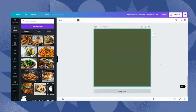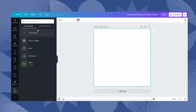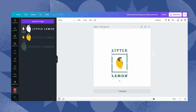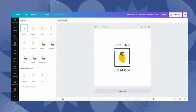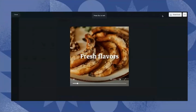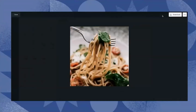To access your logo, click the Folders tab and look for your logo. Click the Animate button to add transitions to your design. You can also trim the time by adjusting the timer. Then there you go, a non-static ad design made in Canva.